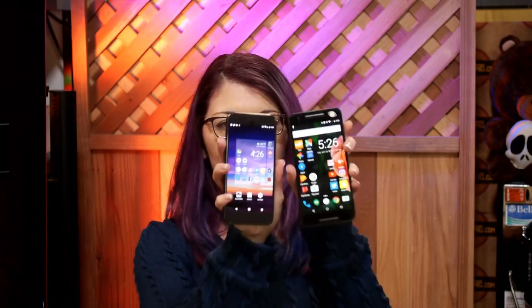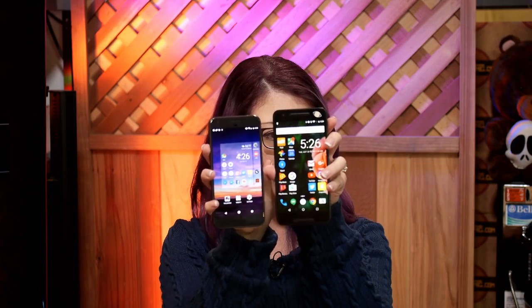I think it's pretty, so I leave it on. It is smaller and lighter than the 6P, which I actually liked a lot because the 6P is rather big, and you can definitely see a difference, especially if I switch over here between the two phones. So here's the new Pixel and here's the 6P. If I put them side by side, you can definitely see a height difference. That's about 1/8 of an inch.